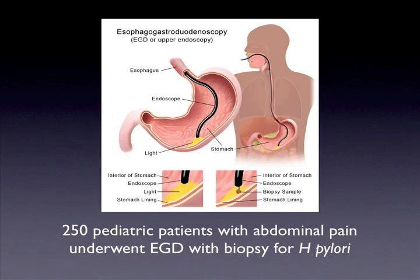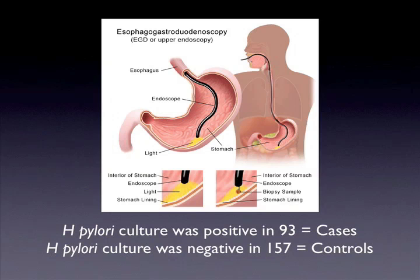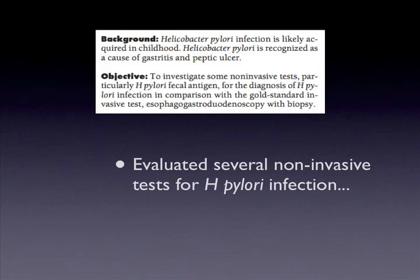The results of the biopsy, the gold standard for the presence of H. pylori, was then used to separate the 250 patients into cases and controls. As you can see, there were 93 cases with positive H. pylori cultures and 157 controls who had negative cultures. Following this classification of patients, the authors then looked at the results of the non-invasive tests.